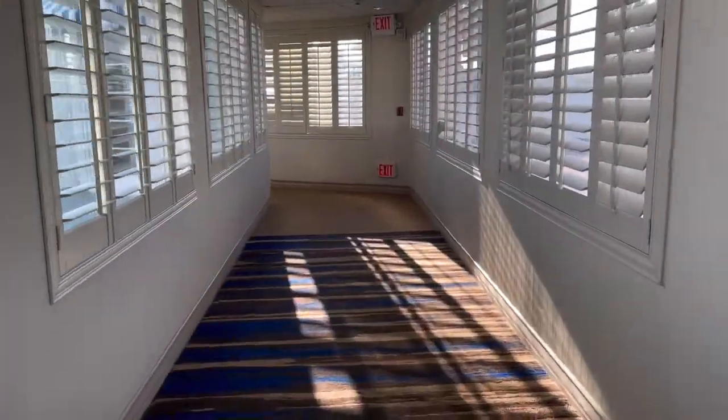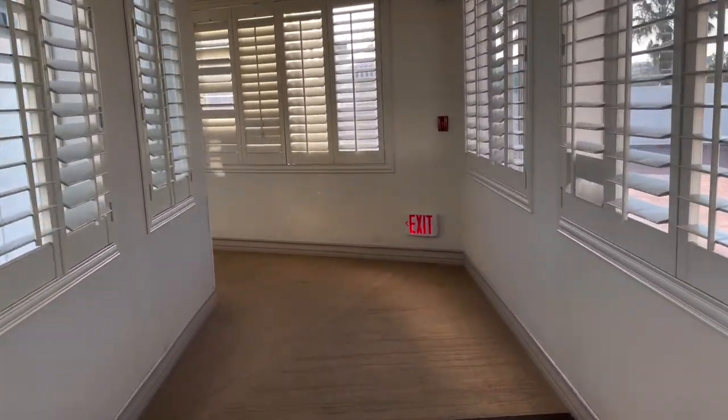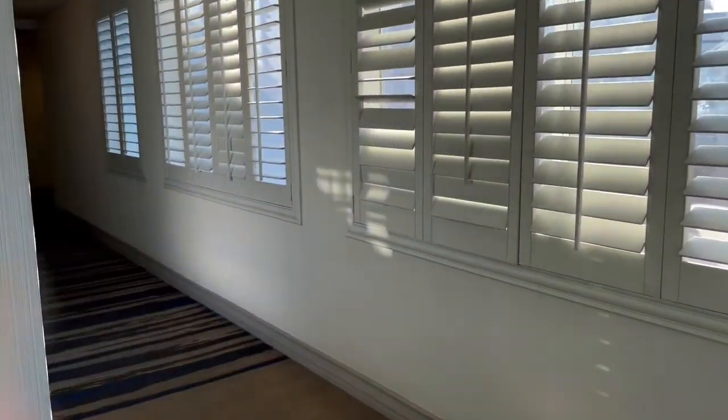Just checked in, going to our room on the 4th floor. Supposed to be a suite that overlooks the ocean.